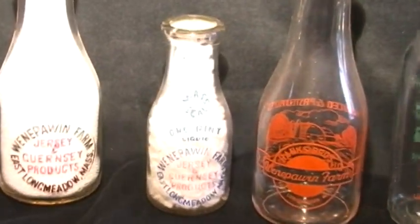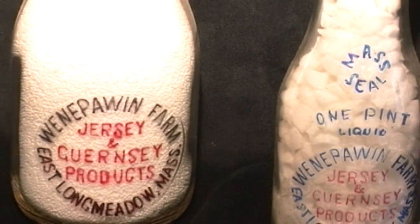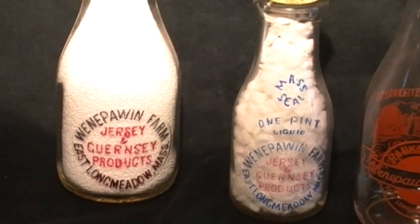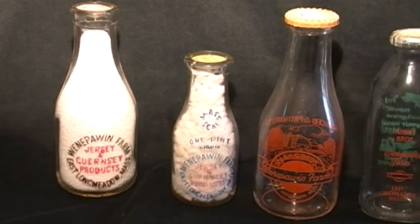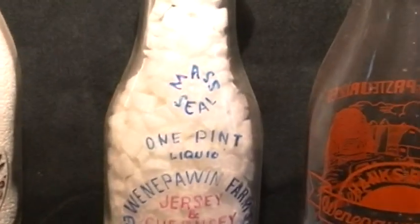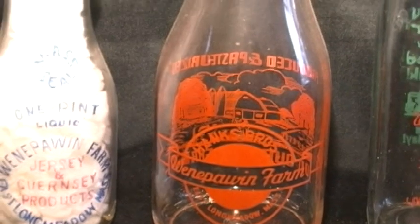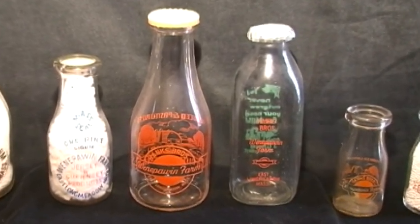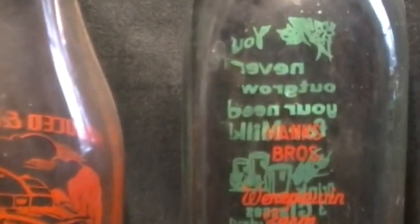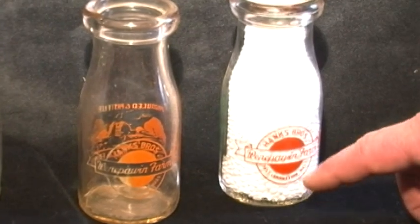Here's a series of bottles from our last dairy, the Winnepowen Farm, or Winnepowen, as it may now be called by everyone. The bottle on the left is a beautiful quart bottle. You don't often see Jersey and Guernsey cows on the same bottle, so that's unusual. The second one is a pint bottle. And the third bottle is a Pyro quart from 1952. And then they switched to the square bottles after that, up till their last years in production. And the last two on the end are half-pint bottles. They're the same size, but they're a little bit different bottles. The lettering is different on this one and on the back.